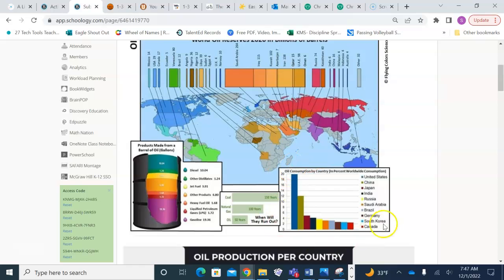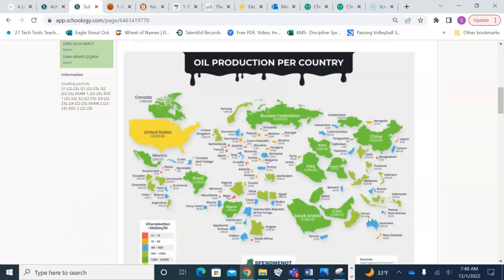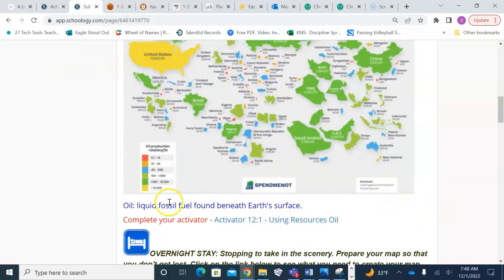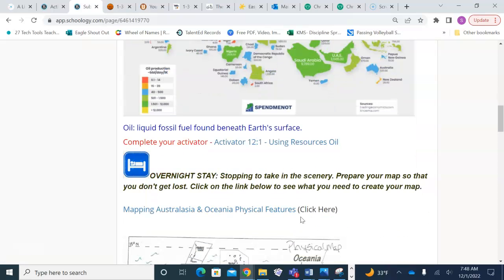Okay, and then finally you have a bar graph here that shows you oil consumption by country. This is in percent, so this is 0, 2%, 4%, 6%, and then you have your countries with a color beside them. So it shows you how much oil they are using. And then this last world map here shows you oil production per country. So it's color coded, and then you have a key over here that shows you how much oil they are producing per day. All right. And then you can see that oil is liquid fossil fuel that's found beneath the Earth's surface. You can click right here to access your activator, or it is in your upcoming.